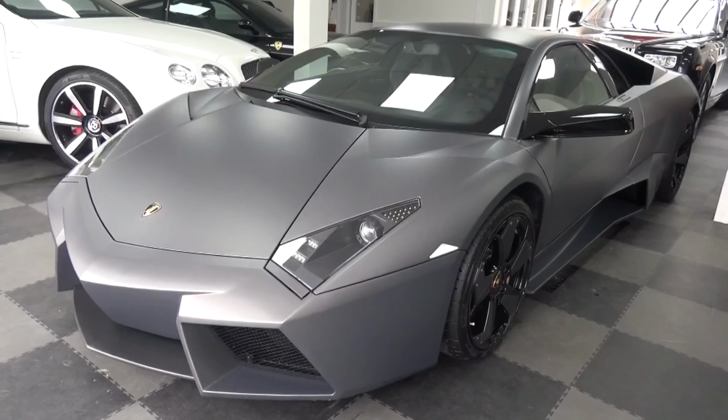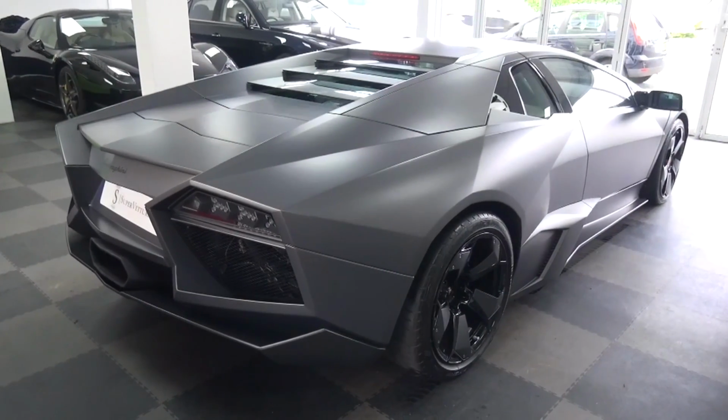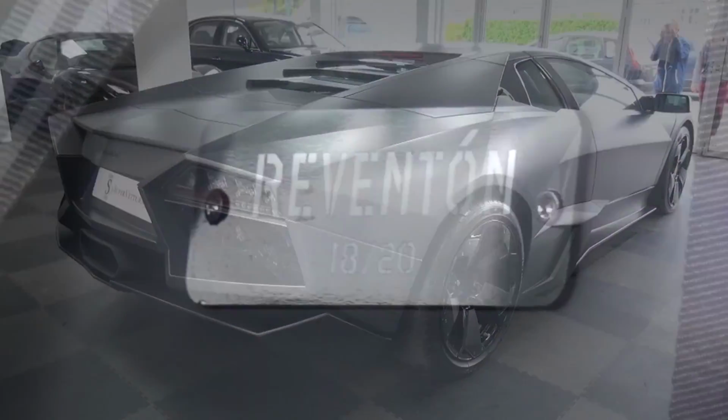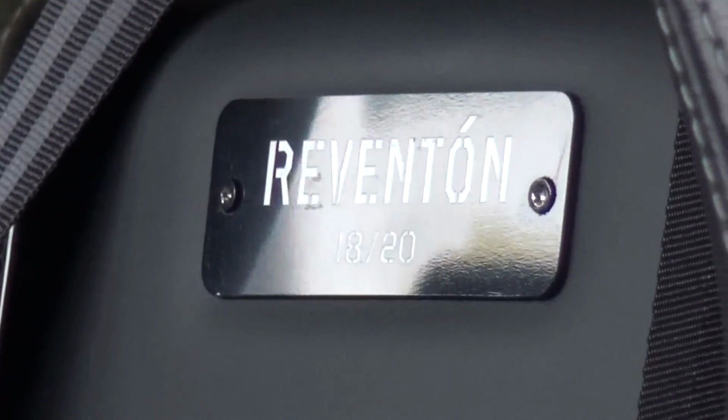Today I'm bringing you an in-depth tour of a Lamborghini Reventón Coupe number 18, which is currently for sale at Superfutura. Only 20 Reventón Coupes have been made, with 15 roadsters. All cars were spec'd in the same colours. Truly, the Reventón is an exploration of what can be achieved through innovation.